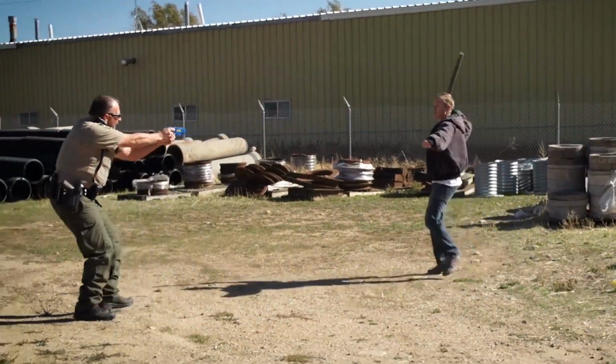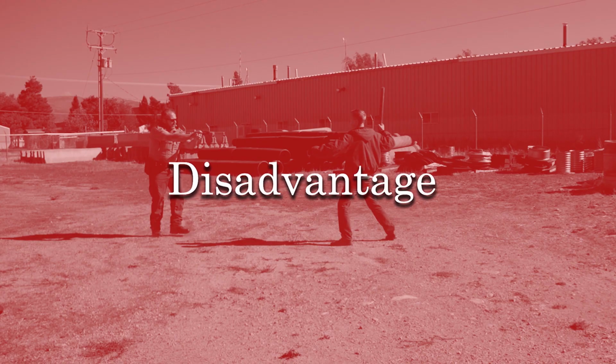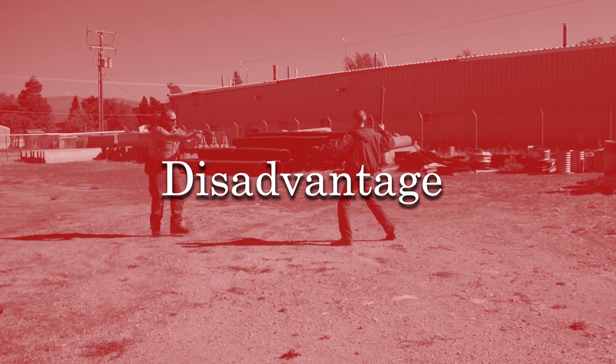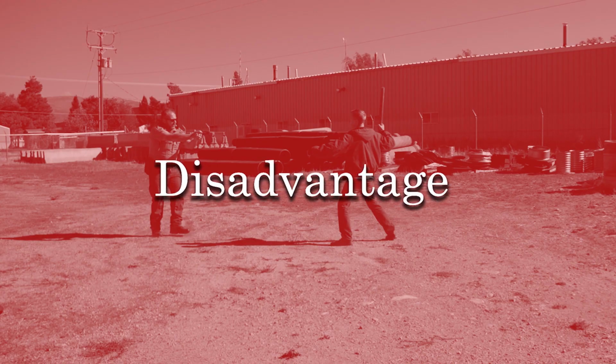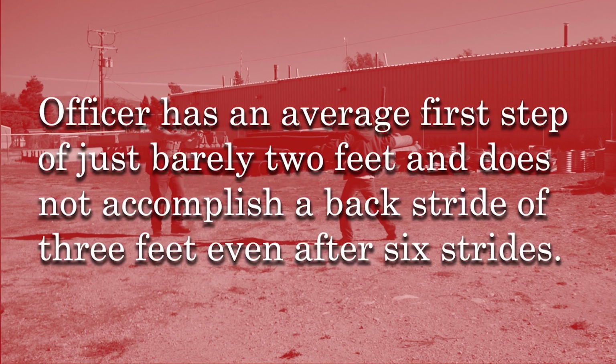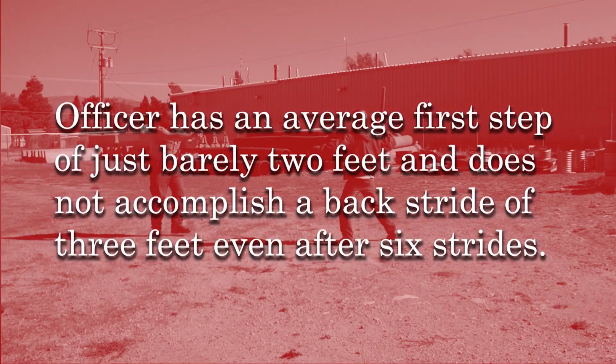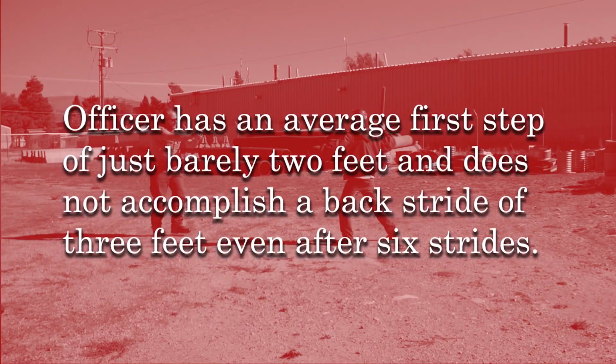Someone unfamiliar with the realities of armed assault might ask, why didn't the officer just back up? Well, many times officers do try to add distance by backing up, but it isn't that simple. An officer facing an advancing assailant and backing away to create distance is at a profound and potentially fatal speed and spatial disadvantage. An officer backpedaling from a starting position, as a startled officer typically does in trying to escape an attack, has an average first step of just barely 2 feet and does not accomplish a backward stride of 3 feet even after 6 strides.